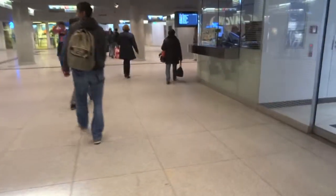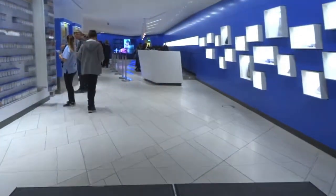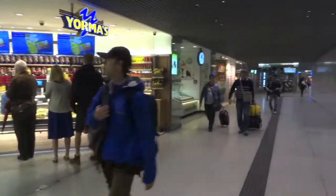And now I'm heading to the airport to catch a flight from here to London's Heathrow Airport, connecting through the same day from London's Heathrow Airport to Chengdu, China. These flights are going to take about 13 hours of actual flight time.